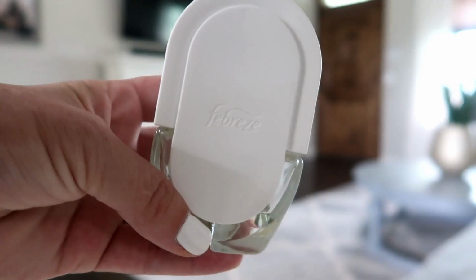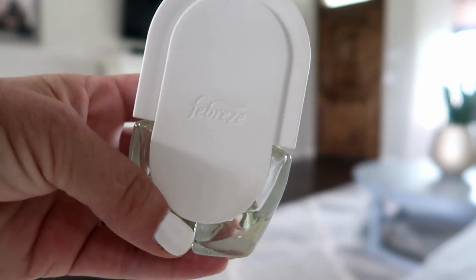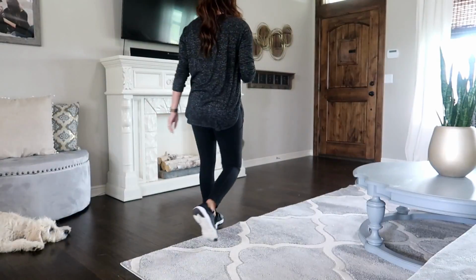Okay, number 7 is your wall plug-in air fresheners. I think these work so well because it's something that's going to be happening whether you do it or not. So a lot of the other things you have to be proactive in doing. This is so nice. All you have to do is buy it, screw the little scent in and plug it in, and you're good to go for about a month from what I'm noticing. So it's just an easy way. It's really good to put them in areas that guests are going to come into.